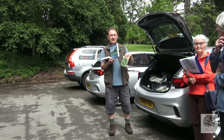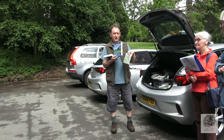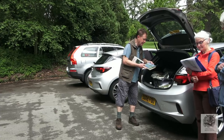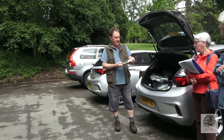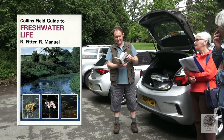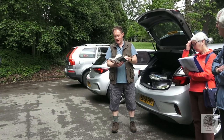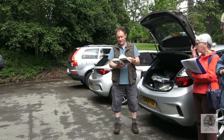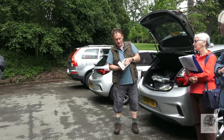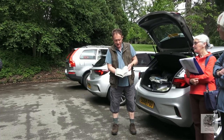If you want to understand about these animals and plants, this tells you a lot of the natural history, which the straightforward identification guides often don't give you. So again, those are easily available and highly recommended. The more current one is by Richard Fitter, and this is Collins Field Guide to Freshwater Life. Very comprehensive, lots and lots of easy to use keys and guidance notes, and it covers everything from plants through to invertebrates, nicely illustrated.